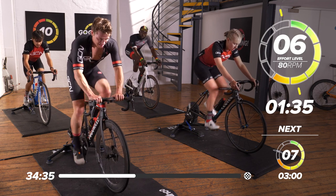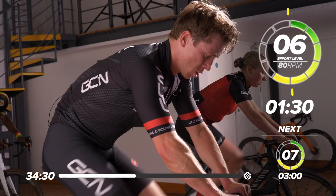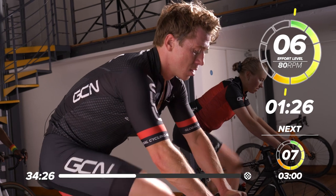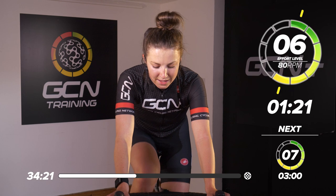Great work. Heart rate should slowly be ramping up now. We should see it getting higher and higher throughout these 12 minutes. You might even reach a max heart rate right at the end when we do that 10 out of 10 effort.